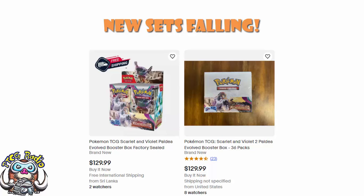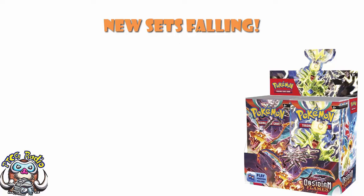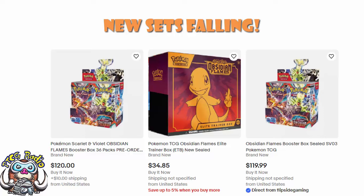Now, Obsidian Flames might be the Charizard set, but it's like the smaller set in terms of secret rares and all of that we've got in the game right now, in terms of Scarlet and Violet. And it's going to be one of the cheaper ones. What do we see? Well, here's a couple in a row for $120, with an Elite Trainer Box in the middle for $35 for what it's worth, which is also a little bit cheap. I've seen sales of around about $100, but again, that's not always easy to find. $120 is about right. Again, we're talking about below retail.